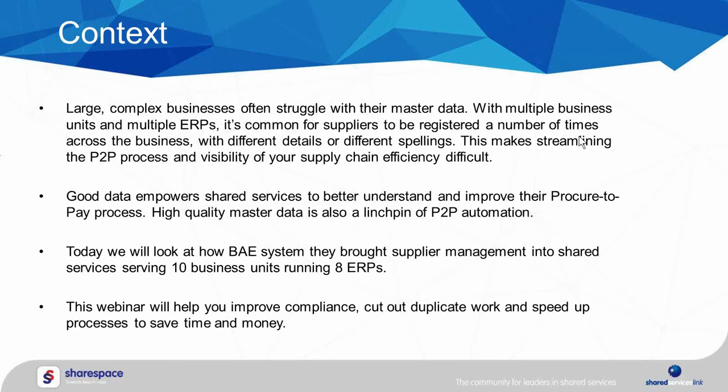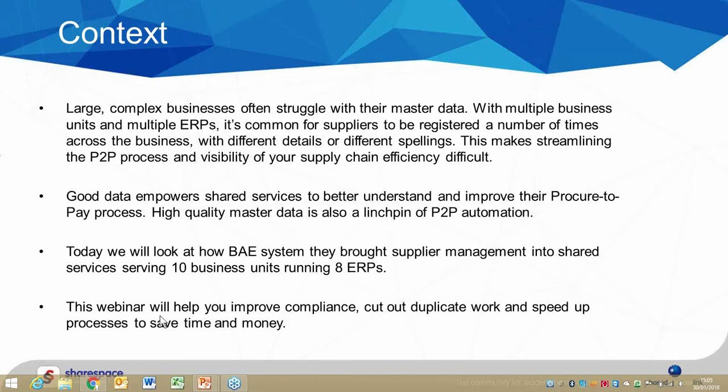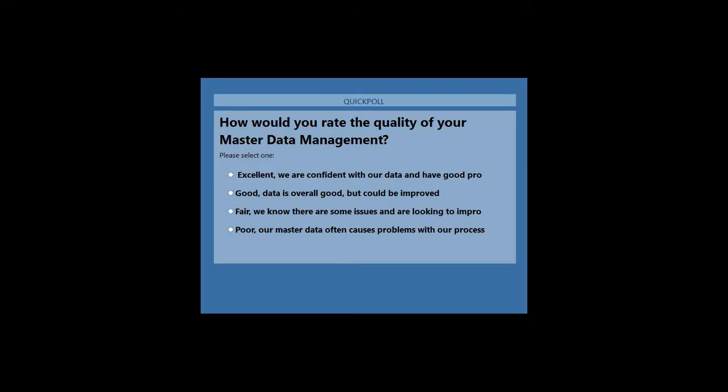So just before we go into Jerry's story, I'd just like to share with you a couple of poll questions, please. So if you could kindly read these and participate in them. I'll be closing them shortly and then be sharing the results with you live. So let's have a look at the first poll question.